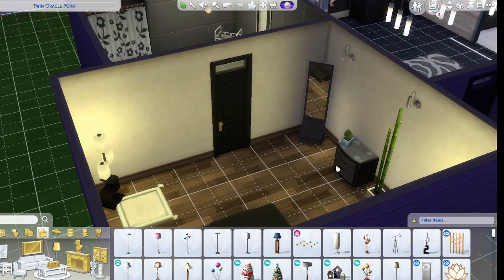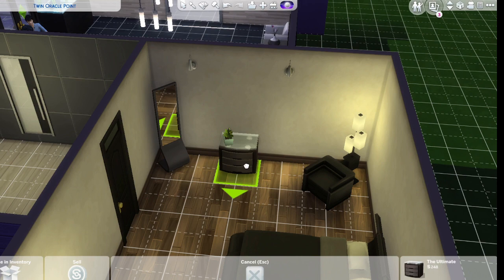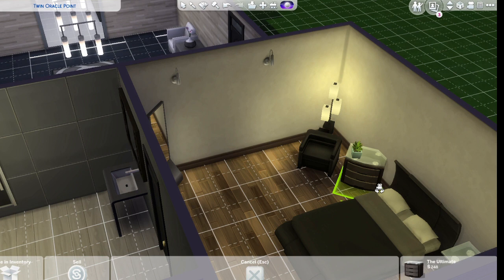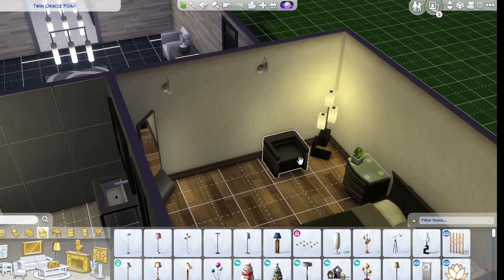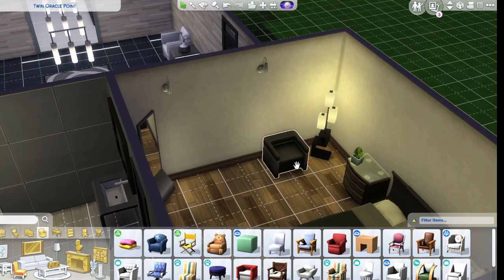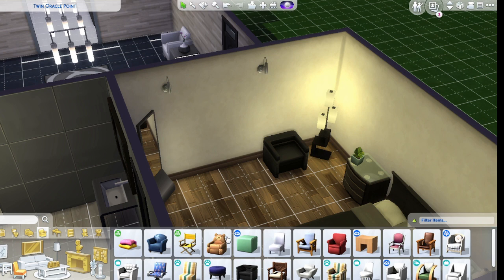Okay, oh wait, and then crap. Do we want this? Wait, I can. And then I can put that there. And then chairs. Oh wait, I have a good idea. Wait, what? The solitaire. Is that that? No, that won't. Dang it. Maybe I can put a little poof.